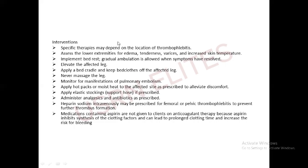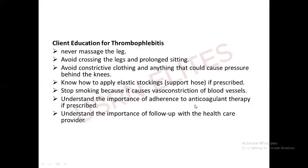No, stockings cannot be used when DVT is confirmed, okay? Because when you wear the stockings, like I said, the stockings apply more pressure there and can lead to dislodgement of the clot. So stockings are mostly used when the client is probably going home after treatment. Never massage the leg. I've talked about it.